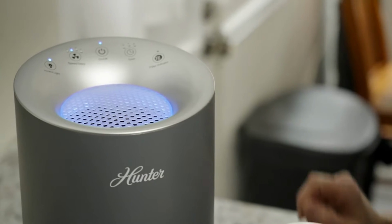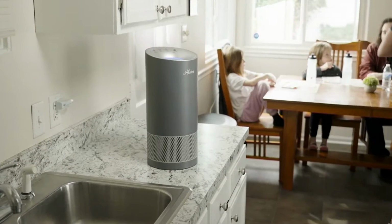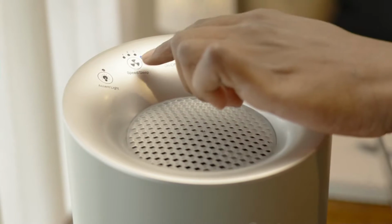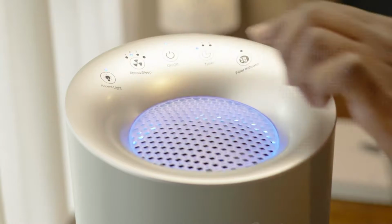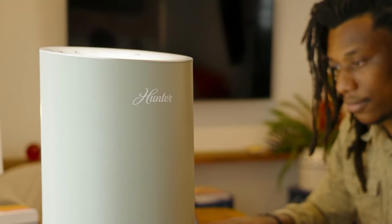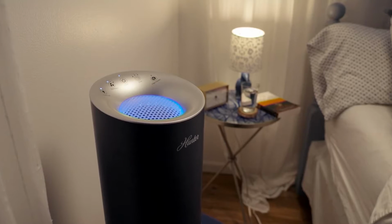Joining us in the studio today, we're going to talk about Hunter, and this is the HP400 Tower Air Purifier. This is going to be ideal for a room of up to about 106 square feet, so it's certainly portable. You can take it from room to room, but a lot of people pick up more than one of these because this air purifier has the EcoSilver and HEPA filtration system.